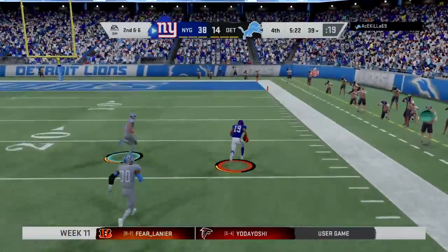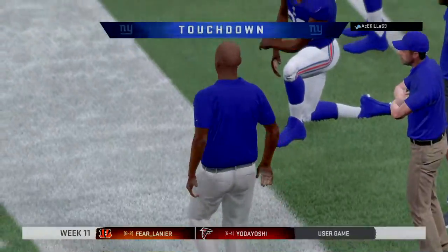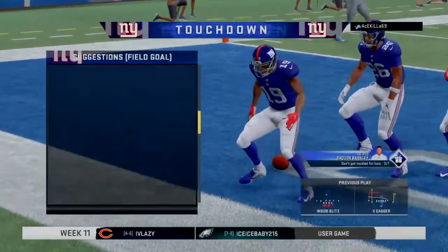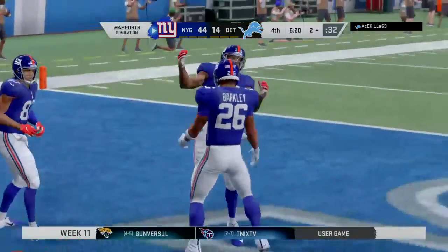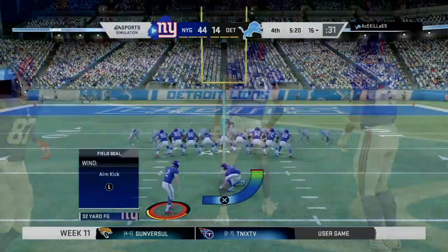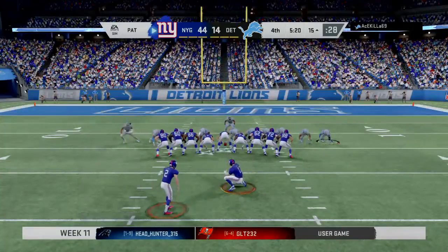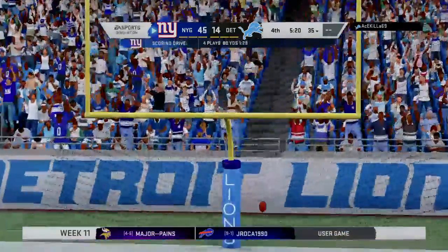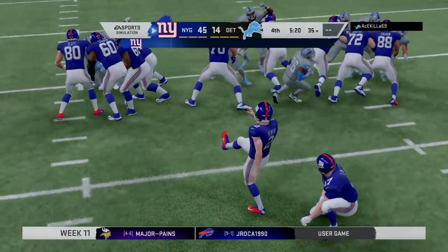Now a nice throw here, right side. He hauls it in. Corey Coleman, and he will take it on in for a Giant touchdown. Corey Coleman, his 5th touchdown now on the year as his guys continue to put this one out of reach. Extra point by Seibert, up and good, and the lead will swell by 1 more.